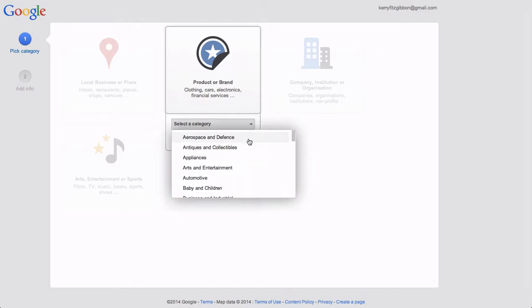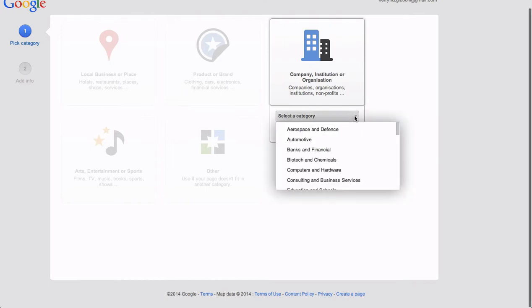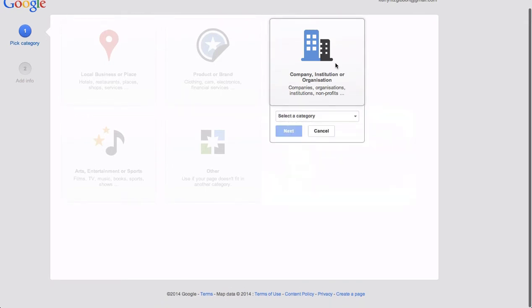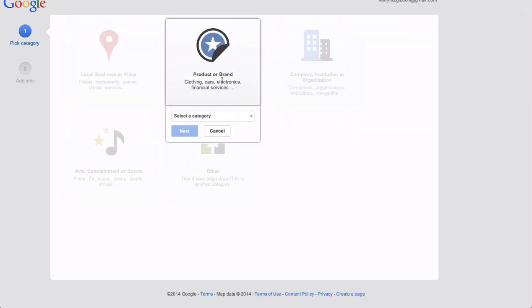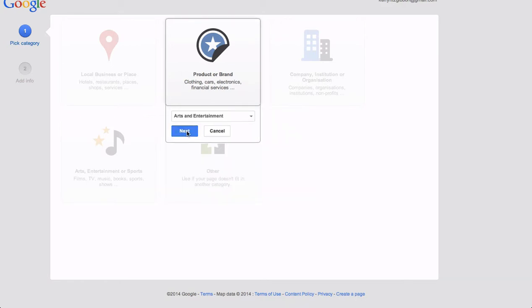You get a whole heap of things. Another way to determine it quite often is to just scroll through and see what suits you best in here as well. Or we can go over to the side and do the same and select a category. Scroll down. I'm just going to go on product or brand. I'm going to set up a little test page here just to show you exactly what to do, and then we'll go on and have a look at one of the pages that I've set up. Let's just say I've actually got a Facebook page that's a card making one, so I might want to do something that's going to work in with that. I might do crafts if they've got crafts. Arts and entertainment. There we go. We'll do that. Next.